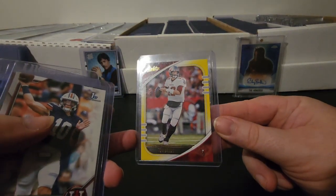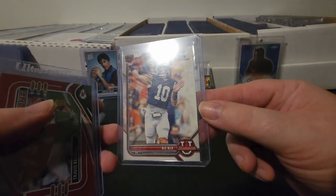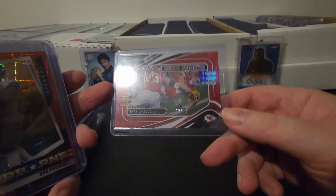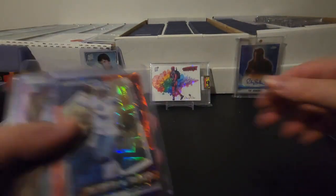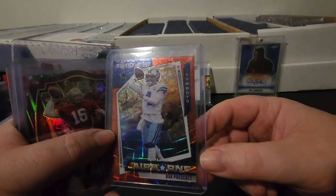Brady, Absolute. Bo Nix, I don't think he actually got drafted. This is a first Bowman. I thought that he was a draftee. Got a Kelce, numbered to 75, Red Zone, Absolute. Got an Airborne laser, Dak Prescott.